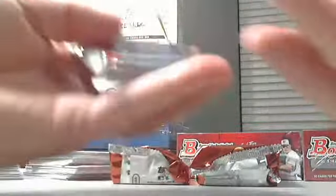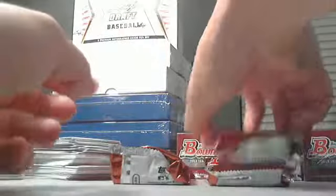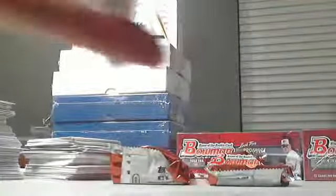Who we got? Danny Salazar, Silver Ice, Indians. Mini Delino DeShields for the Astros. All right, so we got one orange auto. We have one orange refractor. We got no gold refractors yet. I'm holding on for a red. I want some red. Another mini coming. Are we saving the last two packs, two autos?